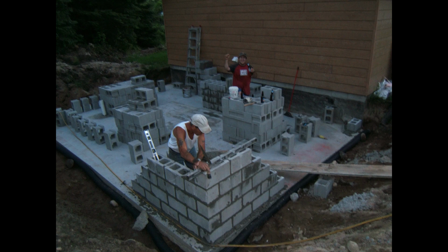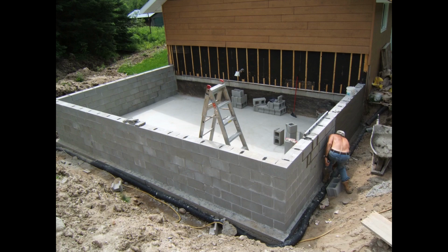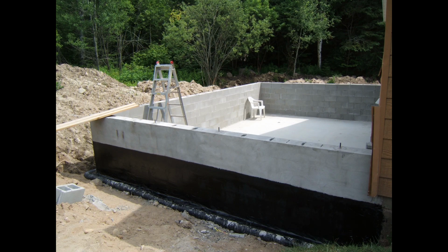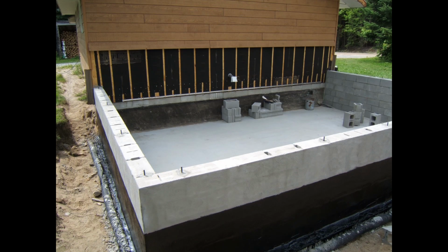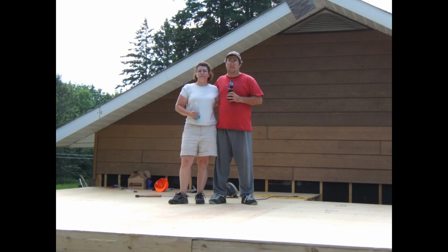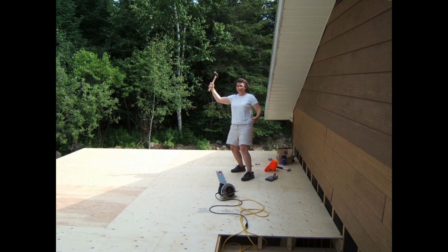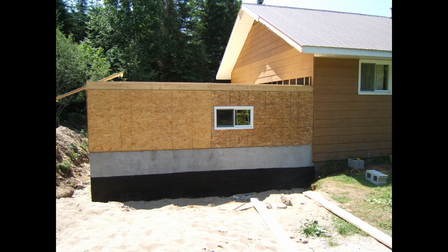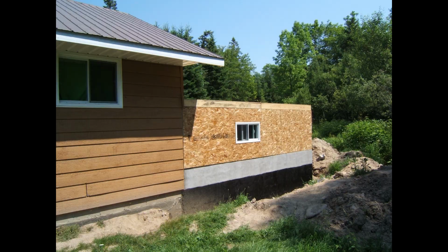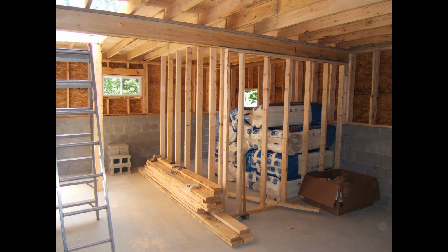I had some help along the way, of course. Here's Uncle Danny helping me with the cement. He was a cement guy, helped me do the flooring and all that. And it was quite the challenge. We were a lot younger then. Kids were pretty small. We were just living the high life, having fun. And it was a journey. Cost me $20,000 for the materials, plus, like I say, 6 months of my time.